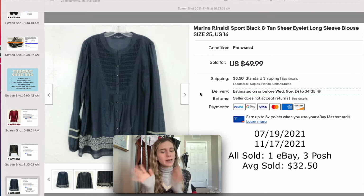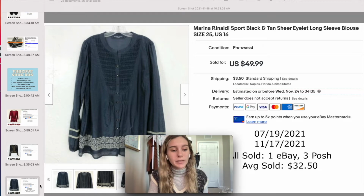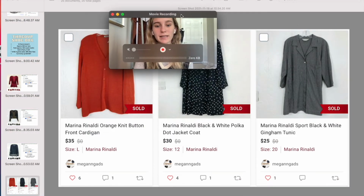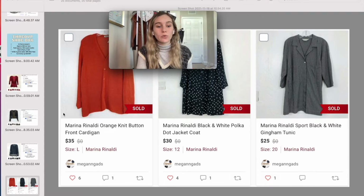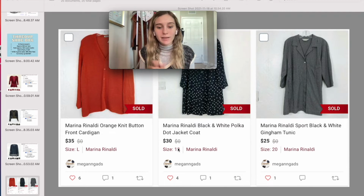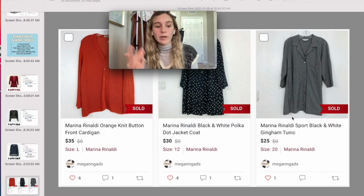So I'm kind of surprised by that, but I just wanted to show you a little bit about this brand, the items I've sold by this brand in the past, so you can get a sense if you find it in the thrift store. So first we have this orange cardigan sold for $35. We have a little coat that sold for $30. This was actually damaged, so the navy part of the coat kind of bled onto the white polka dots. Noted it in the listing, sold for $30. And then the first time I ever found it right here, sold for $25.